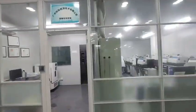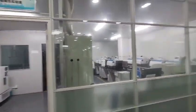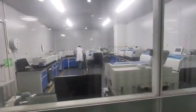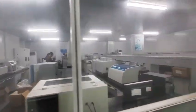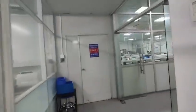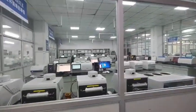And these are the lab for material barrier test. Test lab 1. Test lab 2. Test lab 3.